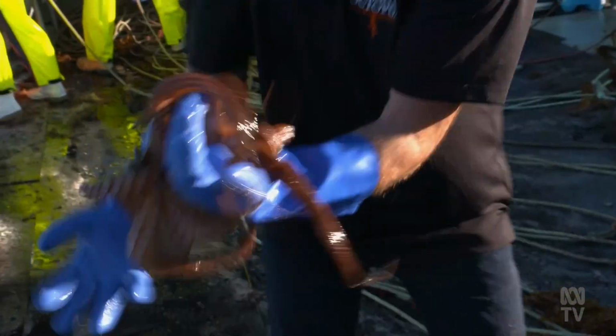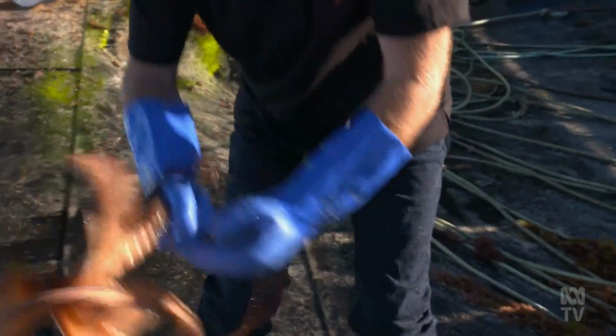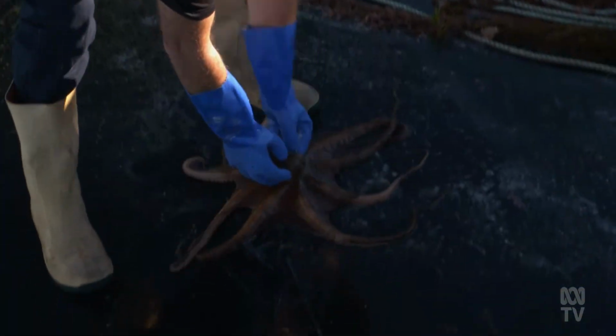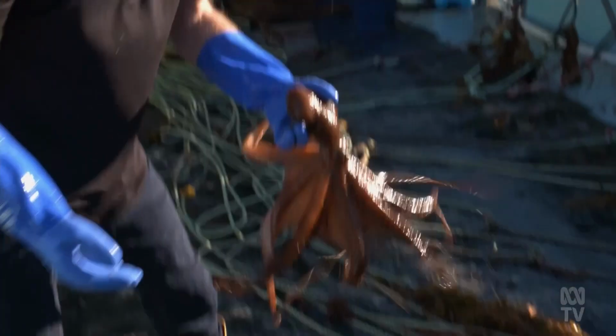Octopi are the ocean's great escape artists. They can change colour and shape, and trapping them was the biggest challenge when the fishery was first developed about 20 years ago.